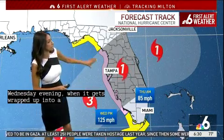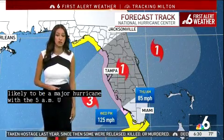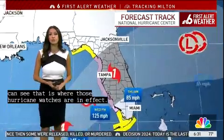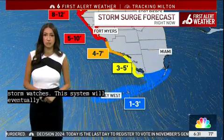With the 5 a.m. update here, you can see that is where those hurricane watches are in effect. Anyone that's pretty much in the cone where that center could move is under those hurricane watches, and the yellow areas are the tropical storm watches. The system will eventually fall apart as it stays wrapped up in that front into the weekend, but we'll have much improved conditions by then.